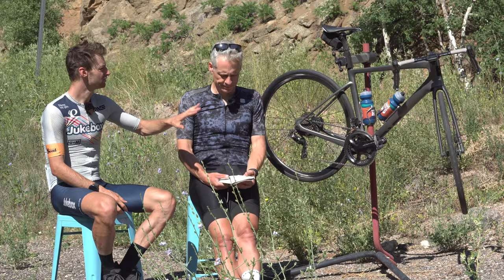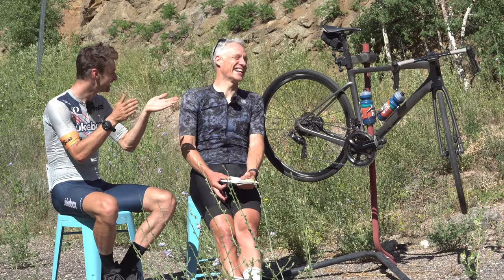Those were the specifications. It didn't hit the rim. I threw some dirt up inside, didn't rub at all, so we're good to go.